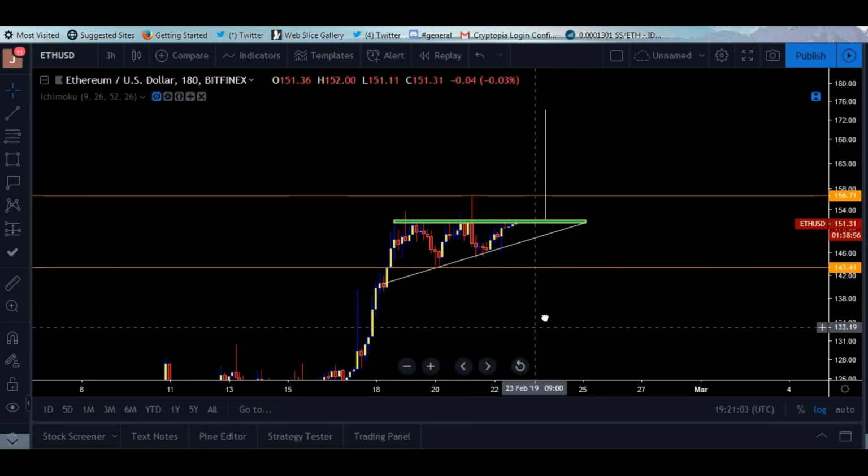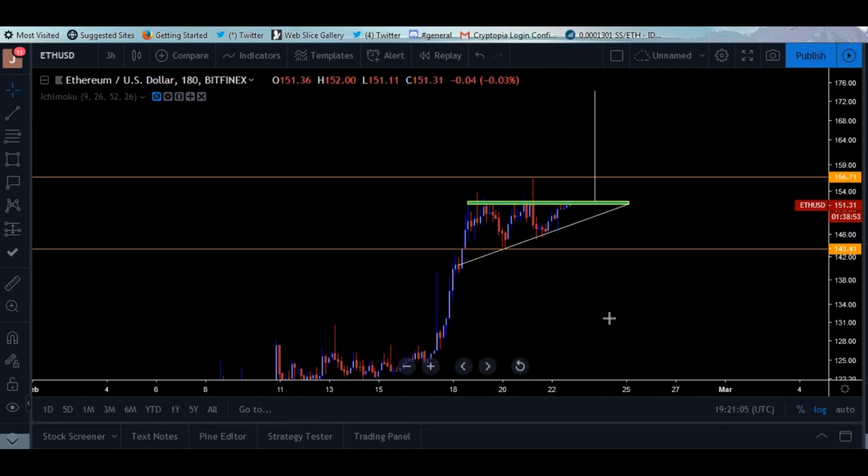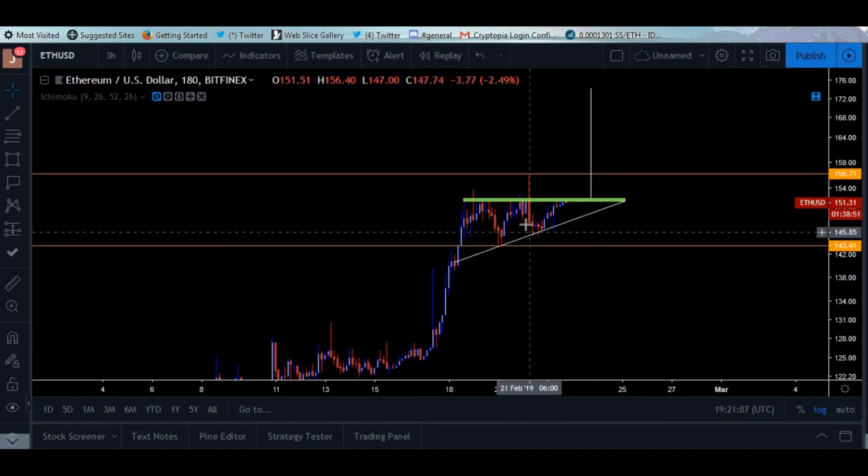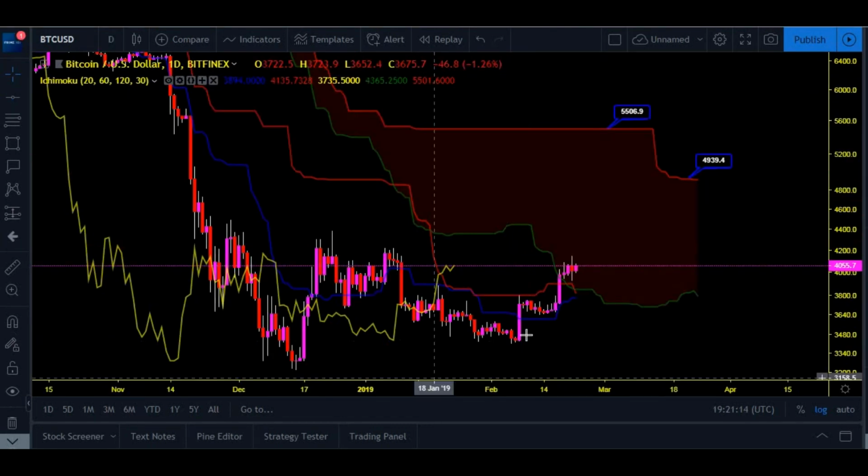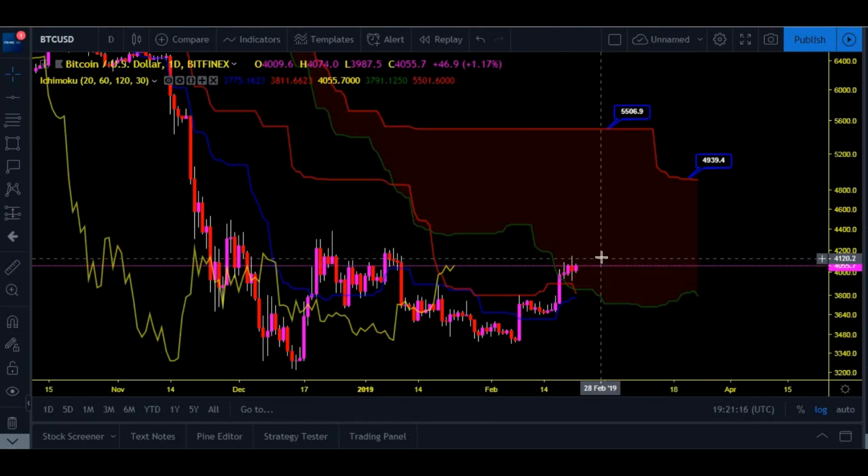So I think for now we should expect more and more consolidation within this range, as well as Bitcoin within this particular range from 40k down to 39k before we have any major push to the upside.